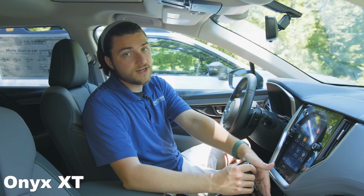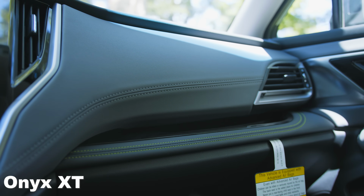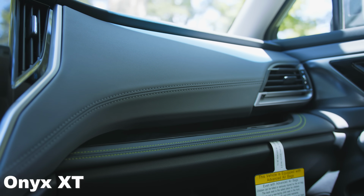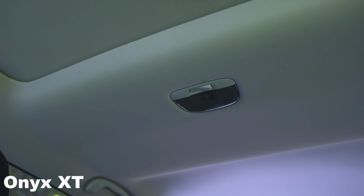Now the Onyx XT here does not have the wireless charging pad, at least not in this one we're looking at. Same little pocket there, but the difference here is you don't have that faux carbon fiber look like you do over there. You have a glossy piano black look. Also, the headliner up here is a gray headliner where it is a black headliner over there, so that is a noticeable difference, but it's the same texture.